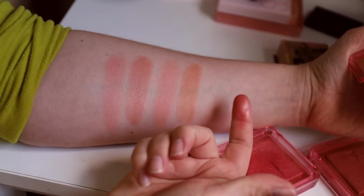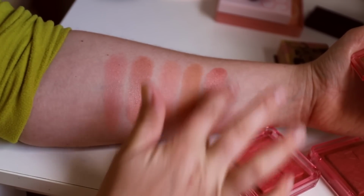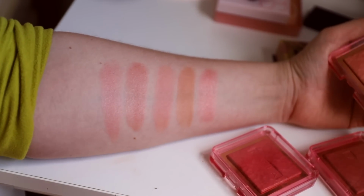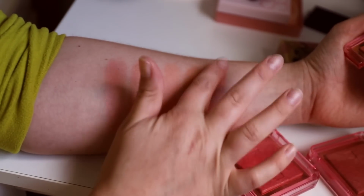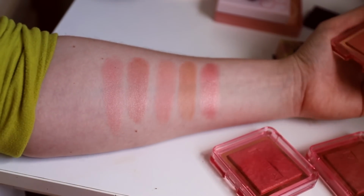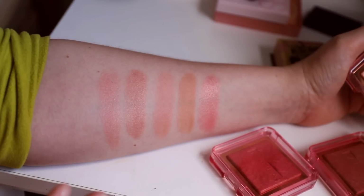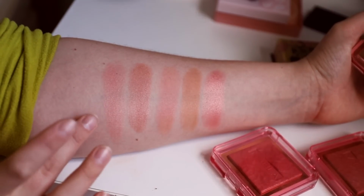Nice and smooth to pick up, but not as powdery and loose, but very pretty. But you can see there is shine, a lot more shine. So these are very bold. They're beautiful, but you can go over the top very quickly. But this is a really nice color dupe if it was just a little bit softer.